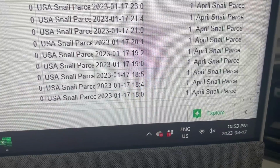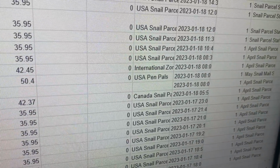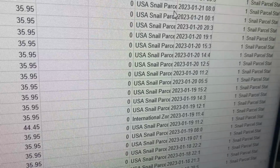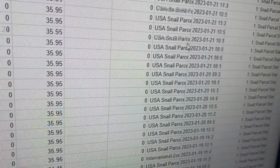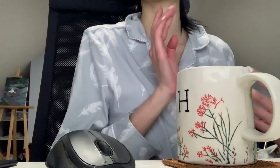It is currently almost 11, and I am working on spreadsheets for tomorrow. These are all of the subscriptions that we will be shipping. Okay, not all of them will be for tomorrow. That is way too many, but I'm just preparing the labels for the next few days. As you can see, I am ready for bed, but we still have a lot to do.